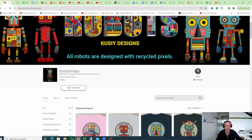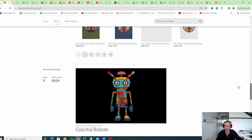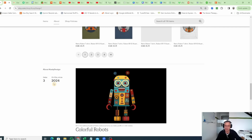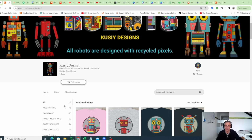First thing I always do, scroll down to the bottom of the store. Look here when the store opened. Now let's start to think about the 118 items they've added and how long they've been open. And we can immediately start to see the problem in this store. So it's been open 44 days, maximum 44 days, and we've already got 118 items.